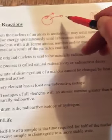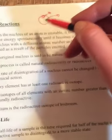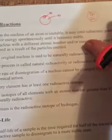Anyway, a nucleus will continue to throw out subatomic particles from its nucleus until it reaches a stable state. That might happen with just one emission, or it might take 3 or 4 emissions before it reaches a stable state. Lots of times, depending on what it's emitting, by the time it's done, it's no longer the element that it was. It has totally changed.